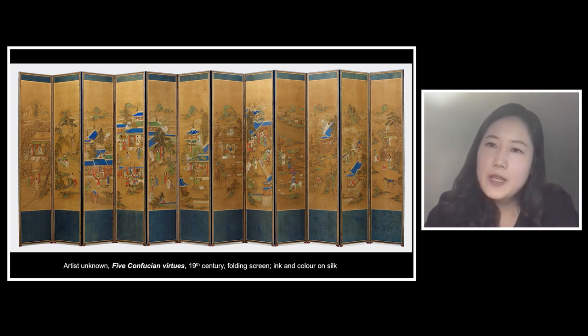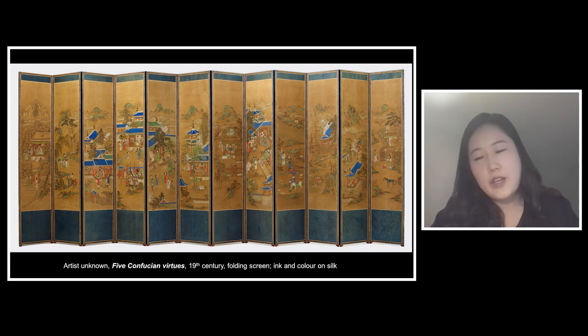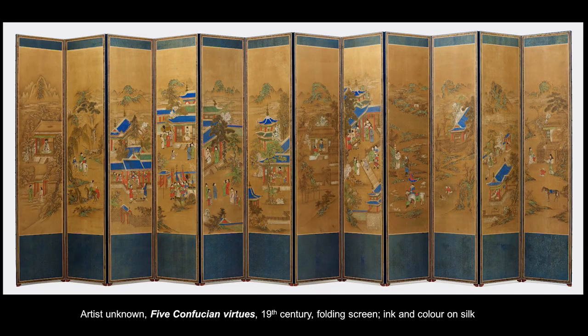When we see other paintings of the Confucian virtues, we see all different variations, which show different stories in different order. This combination was possible due to the nature of the folding screen. Independent stories could be freely selected and arranged according to the customer's needs if there was a model sketch.